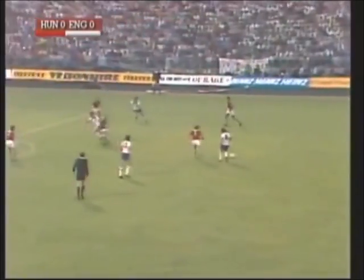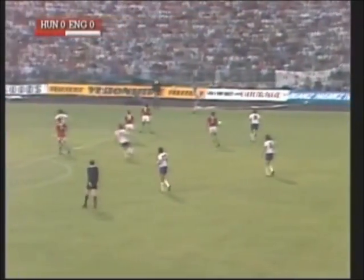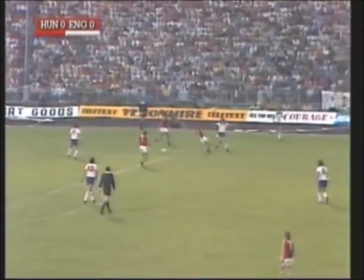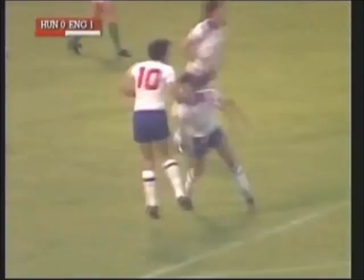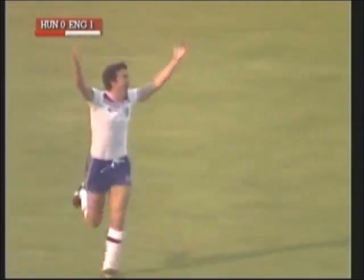But now it's Brian Robson. Koppel. Flicked wide for Phil Neal on the far side there. Koppel. In again now for McDermott. Can he cross it in there? Brooking! And it's there! Oh, brilliant. England have scored, and Trevor Brooking has done it.